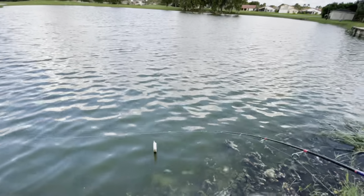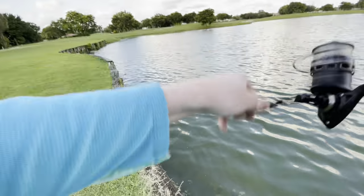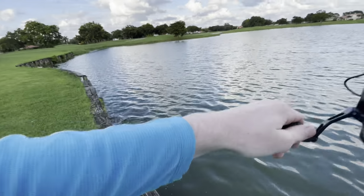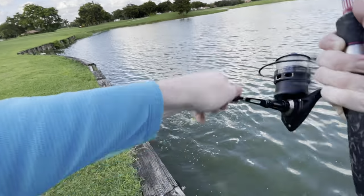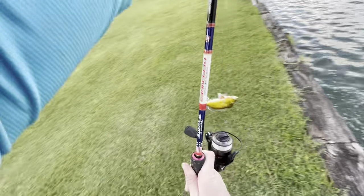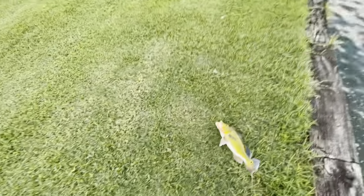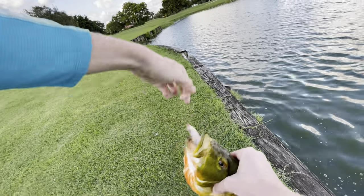All this bait right here. Oh, what is that? Peacock. That's a nice peacock though. Nice. You know what? I'll take that. That's a really nice peacock. Check out that peacock bass right there. That is a nice one.